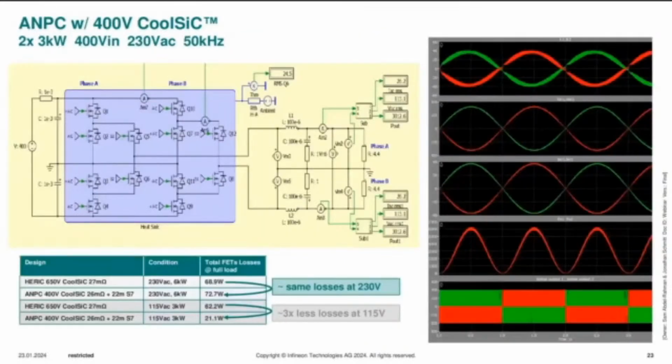And this is an example simulation in PLECS, where ANPC was compared with the HERIC. With ANPC being a split bus, it's usually done in a split phase configuration. So you see there are 2 legs of ANPC, 2 of them at 3 kilowatt. The output to the grid is 2 ACs in series, so 115 plus 115 gives you the 230, or you can support 115 in some regions like US or Japan.